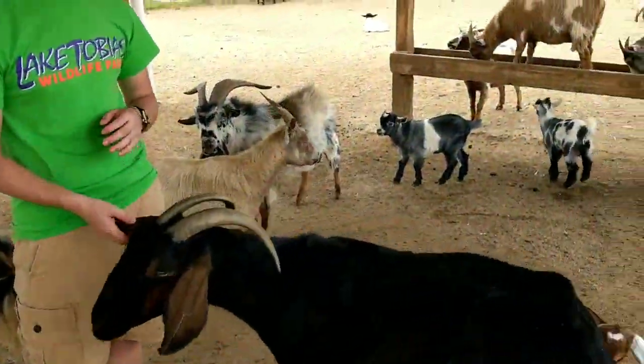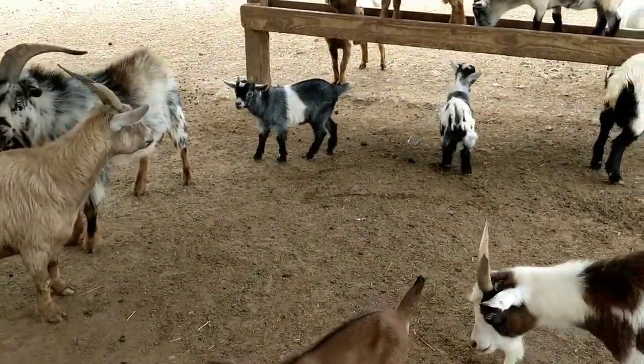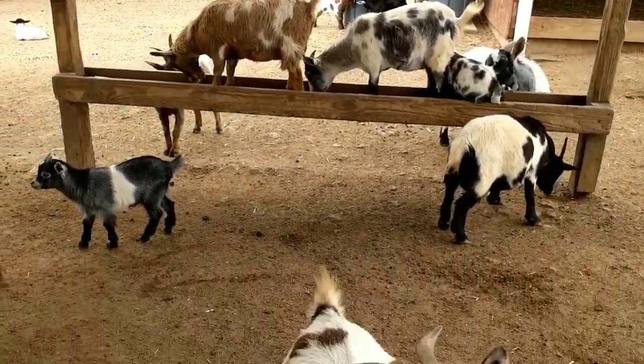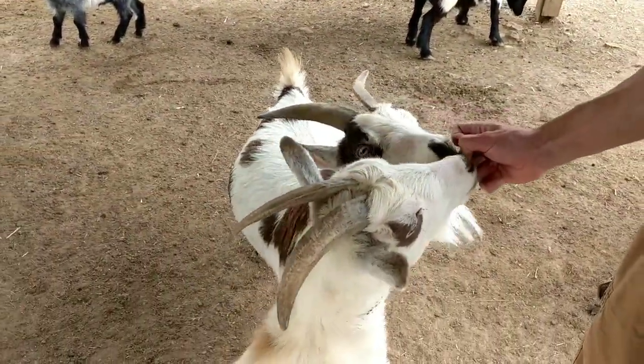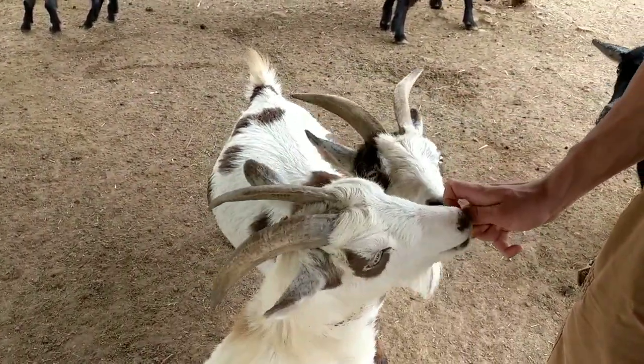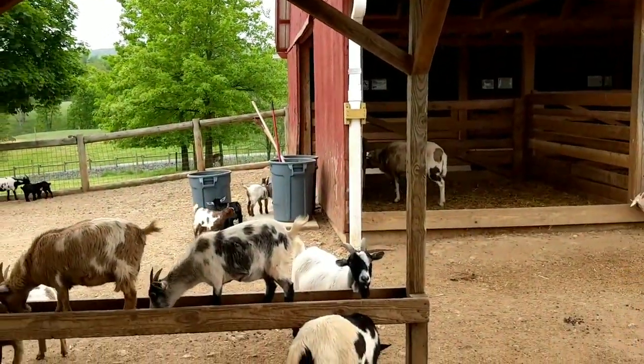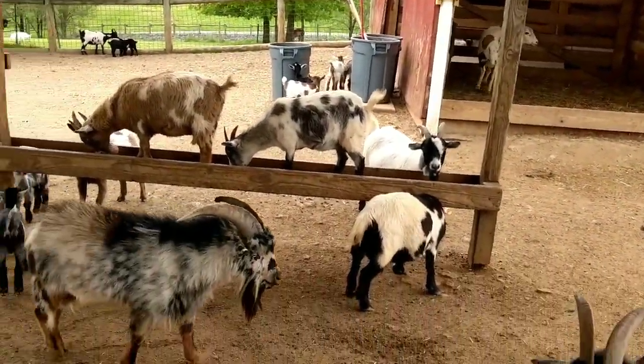Other than that, with the care of these guys, we feed them different grains, hays, and then like Peter has right now, we do give them fruits and veggies now and then for occasion as a little treat. And other than that, they do like to rub their horns. So if you guys take a look at our barns and some of the stuff around here, you will see it's pretty worn down. They like to rub their horns down as well.